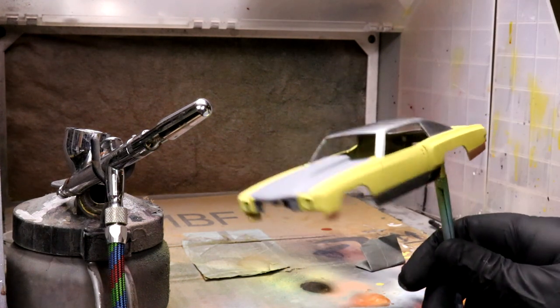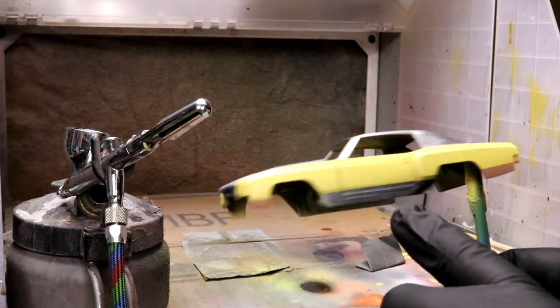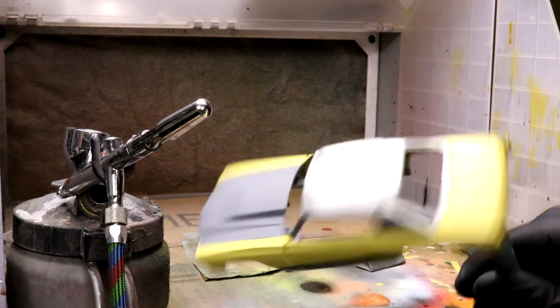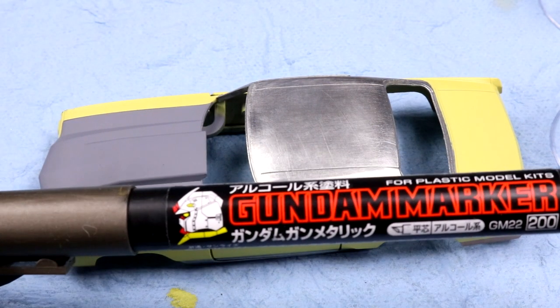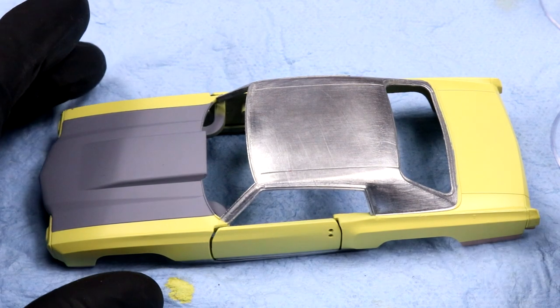So far, I'm pretty happy with where this is going, but I do want to get rid of some of this shine on this raw body and just kind of darken it up just a little bit. Okay, this thing's starting to look pretty legit. I'm going to use a Gundam marker as a wash to darken up this roof, and we're going to be applying it with a brush.